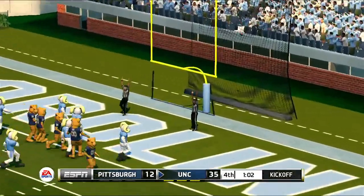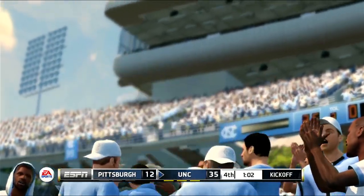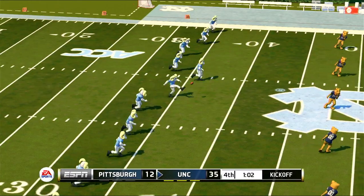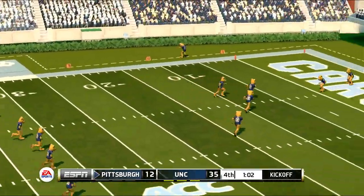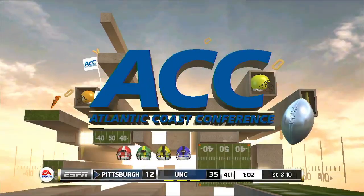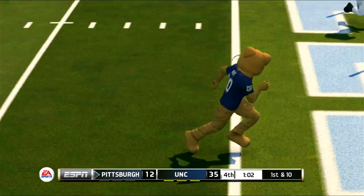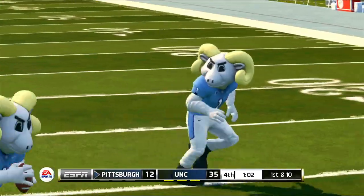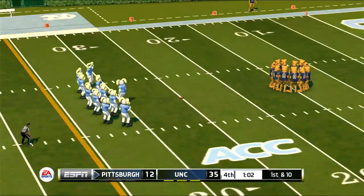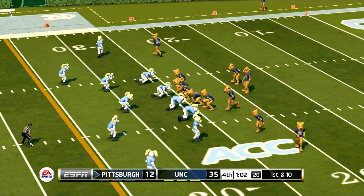Splits the uprights with the extra point. North Carolina lines up for the kickoff. Nice kick, plenty of distance. This one's going to be down in the end zone for a touchback. I think any good football team has to have an ability to answer, and that's exactly what we just saw. One team scores a touchdown, the other team comes right back and puts another touchdown on the board. This is getting exciting. These guys came up with a touchdown on their last drive, and they'll be hoping for another six on the board here.